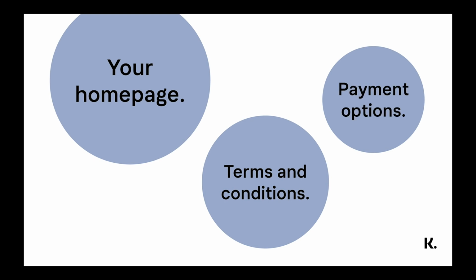Payment options. Giving out sensitive card details or personal data can be a big pain point for many customers. Adding Klarna's badge to your homepage or creating a landing page explaining what Klarna is can help remove that uncertainty. And don't forget to use Klarna's on-site messaging to show that you offer flexible payment options like financing and installments. This is proven to increase both average order values and conversion rates.